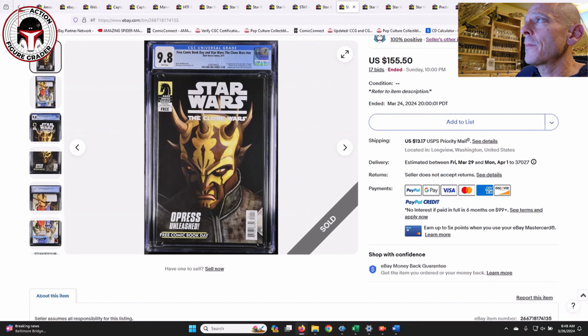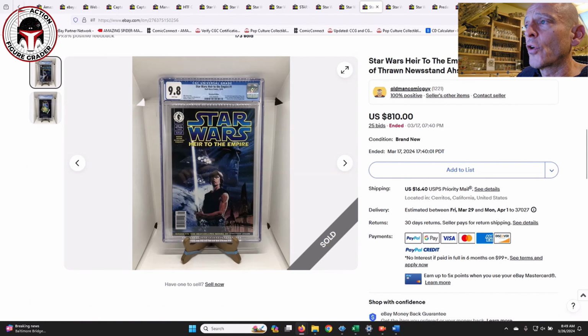Next up was Clone Wars Free Comic Book Day, the first appearance of Savage Opress, Darth Maul's brother, dark cover, and this one sold for $155.50. And it had been going for $200 to $250, so that's the lowest price I've seen in a little while, admittedly in an auction, but a great cover there for Savage Opress's first appearance.